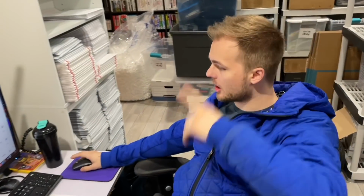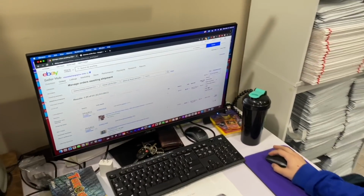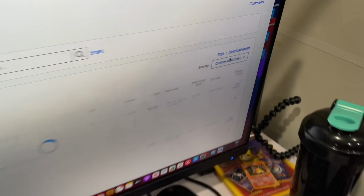Alrighty. So, I pull up eBay, and the first thing I like to do is sort it by custom label SKU right here. And that's in orders awaiting shipment.